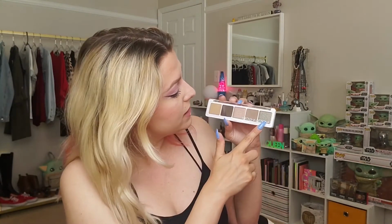Now I do have another full size of her palettes, which I absolutely love. I think I have the full size Peak palette, and then I have the mini Lila palette, maybe. I think that's what it's called. It's like purples with a little gold one. So I'm really excited to try this one out. I really like this green shimmery color. Honestly, all these look really fun. So let's see what else is in here.